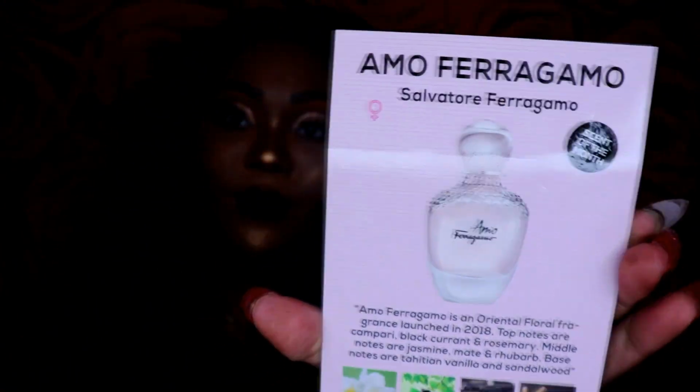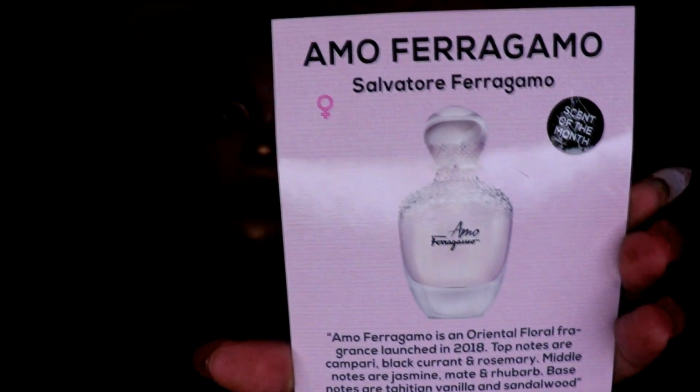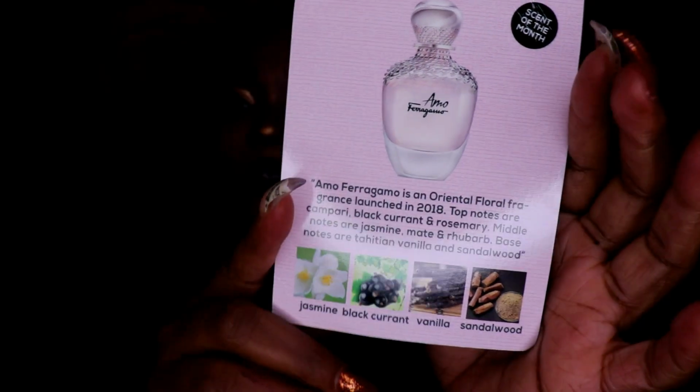It came with the receipt. This is the perfume of the month. It's called Amo by Ferragamo. Okay, so yes, an Oriental floral fragrance launched in 2018. It has jasmine, blackcurrant, vanilla, and sandalwood, and it basically tells you all the ingredients, you know, the smells. Okay, and I'm really a big fan of Ferragamo.